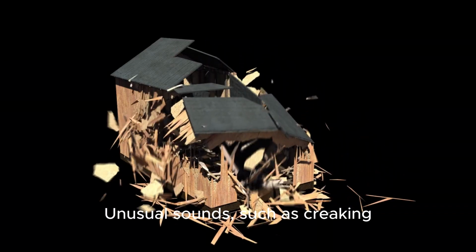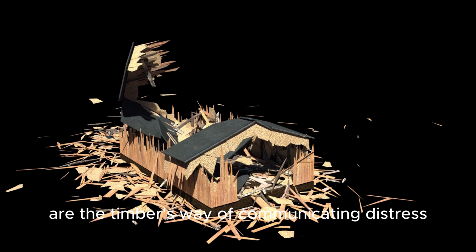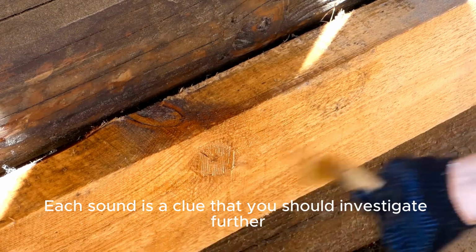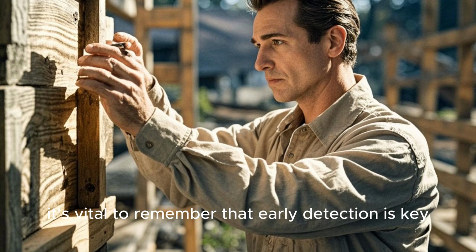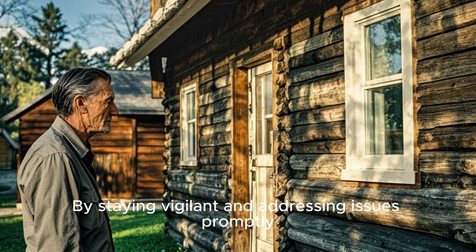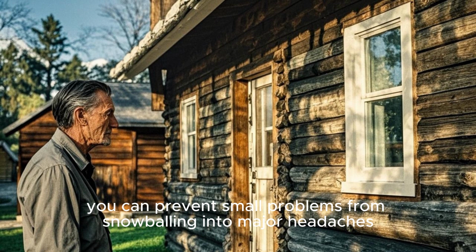Unusual sounds, such as creaking, groaning, or even snapping, are the timber's way of communicating distress. Each sound is a clue that you should investigate further. While these warning signs can be unsettling, it's vital to remember that early detection is key. By staying vigilant and addressing issues promptly, you can prevent small problems from snowballing into major headaches.